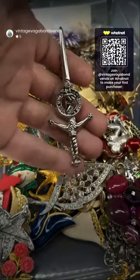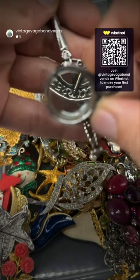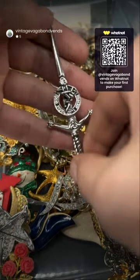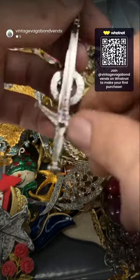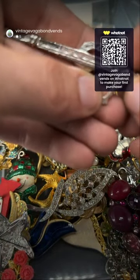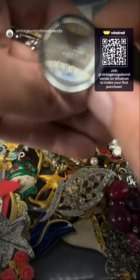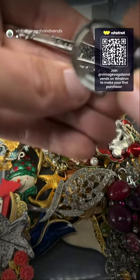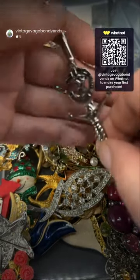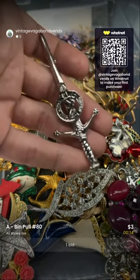Alrighty, we got a sword. I'm pretty sure that it's Celtic. There's no way that I'm reading it. Yes. Scottish kilt pin. And it is signed APS Scotland. So APS Scotland, right underneath that bar pin there. Has the reference 7E. Really cool. $3 start, 15 seconds, sudden death.